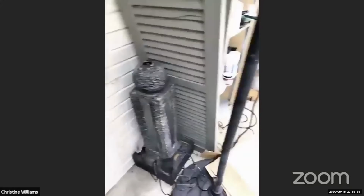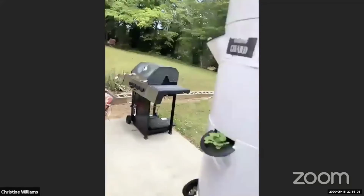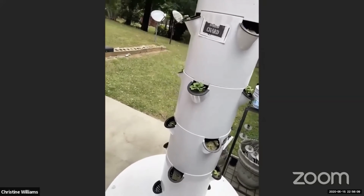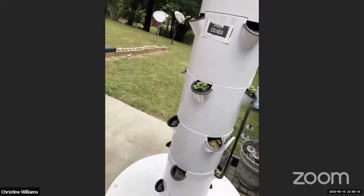And it's such a beautiful sound too. That's the other thing I wanted to share. It is such a beautiful sound to hear this water trickling, and you're out here sitting on your patio hearing the water trickle, which is very calming, very soothing, and we all need more of that these days.